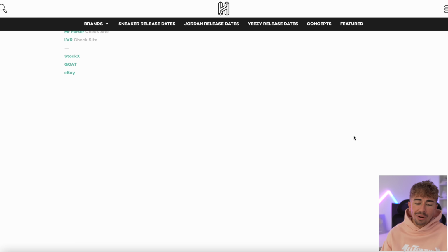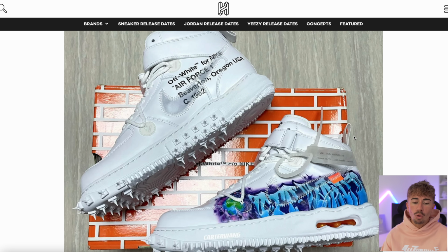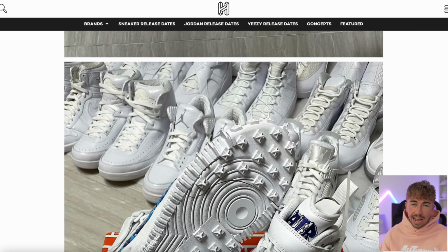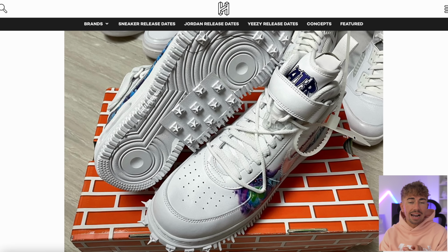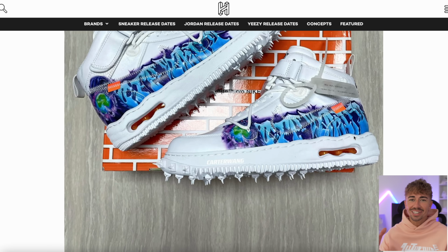In terms of release date, we don't have one, unfortunately, but I think if these do drop, these will definitely be more popular than the ones that have released. Again, we are also waiting on the Pine Green Air Force 1 mids as well. Maybe there's more, we don't know. These things just keep popping up.